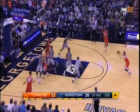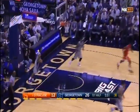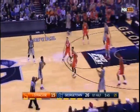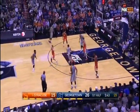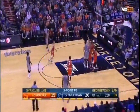It just seems like help is everywhere for Georgetown. That's Cooney's spot, and he finally puts one in. 1 of 8 now, Syracuse, but that could be ominous. Remember when that bucket went down for Cooney and for Syracuse. Well, excellent job of Cooney relocating to the open area to get that shot.